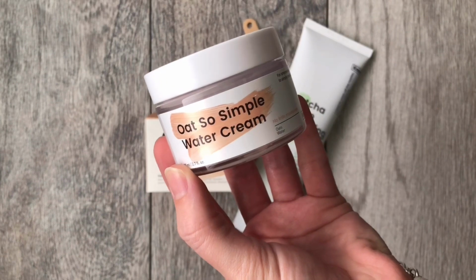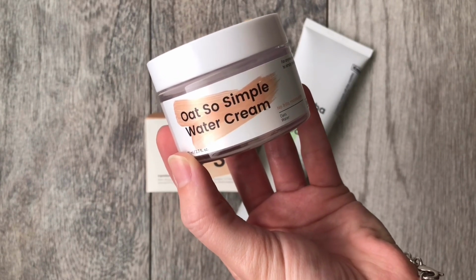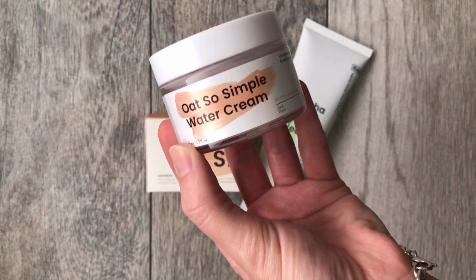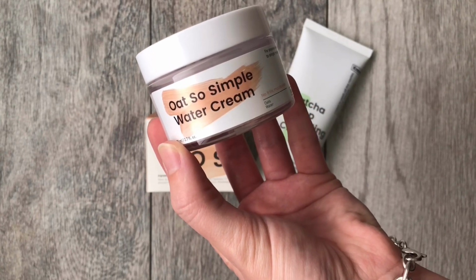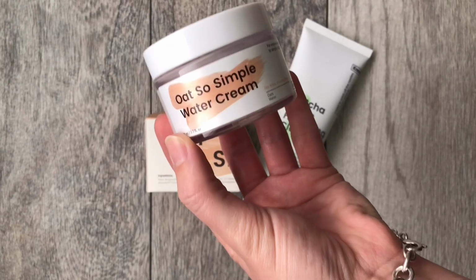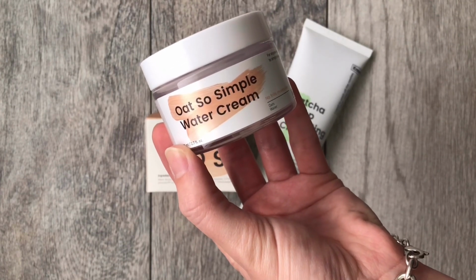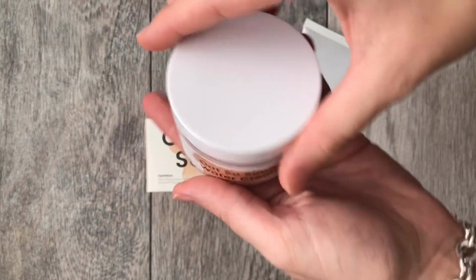And again, I live in a humid climate. So the last thing I want is to feel like I am in a sauna with goo on my face for the next 3 or 4 hours. You know what I mean? So take it from me, I love this moisturizer.